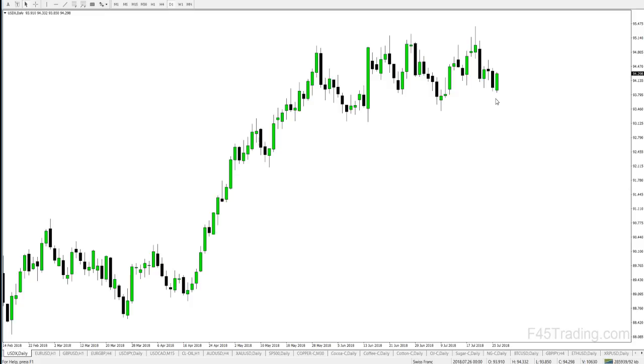Really nothing to base it off of. I mean, a couple of levels, maybe here you could have maybe got a gauge off of this level on here on a bounce. But really, as price was falling off here, it came back, retested these lows in here. We should have seen price continue to fall.